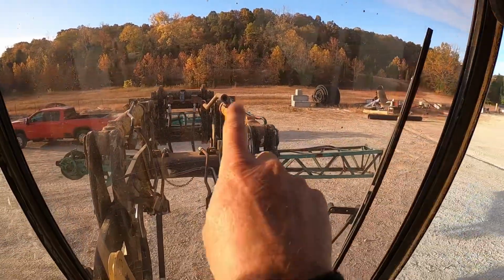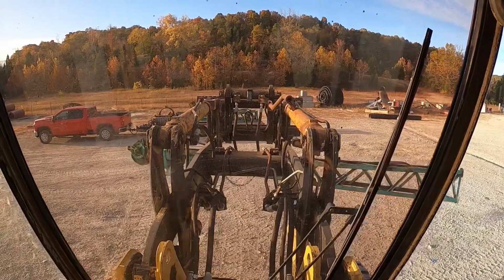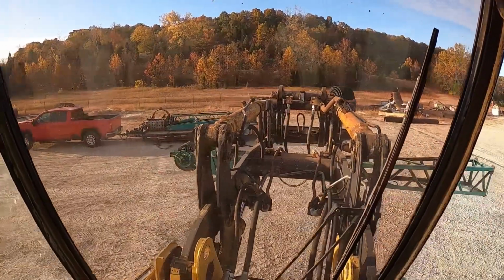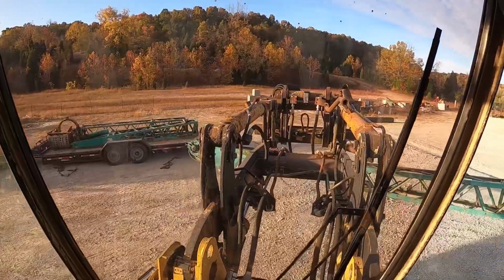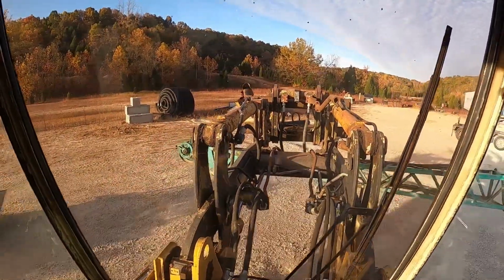Should have parked a little bit different. I was planning on putting it right there. I'm gonna leave that for something different later. So we're gonna put this over here, which means we gotta cross the one ditch, the one ditch I have in my yard.